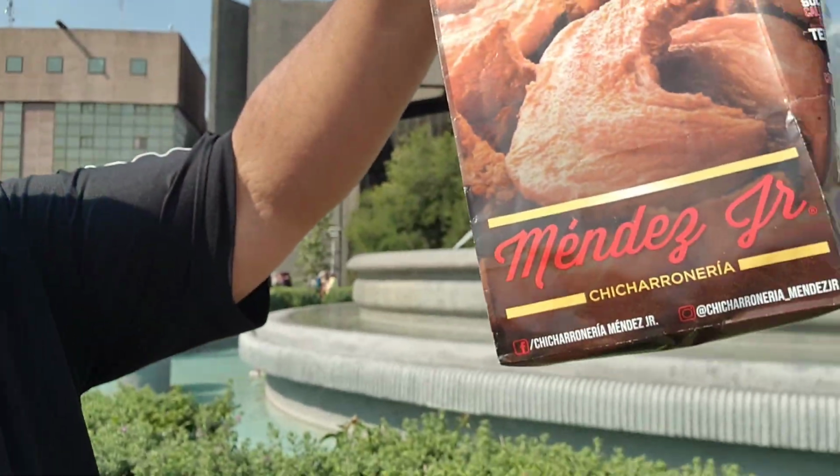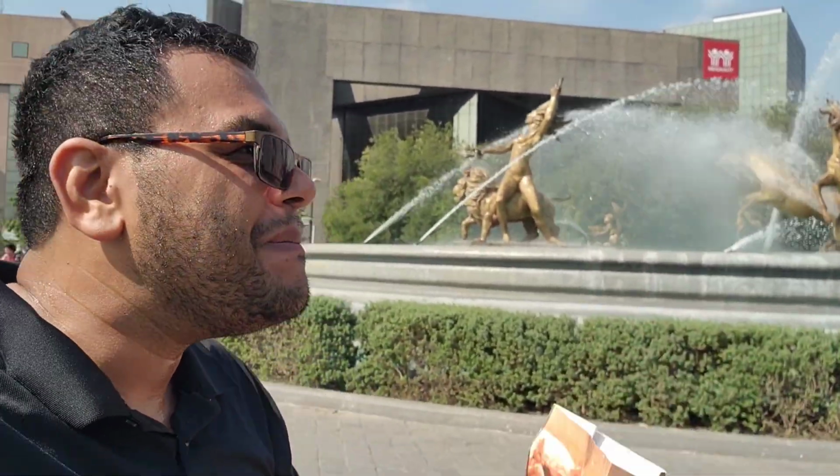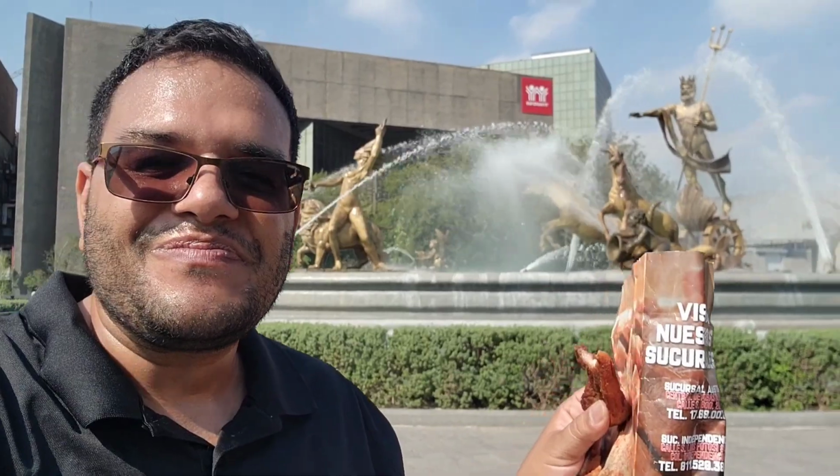Oh my God. I can already tell. This is so good. This is like a pork chicken tender. Oh my God. This guy just totally blessed me. Mendez Jr. Chicharrones in Monterrey, Mexico. Absolutely amazing. Holy cow.